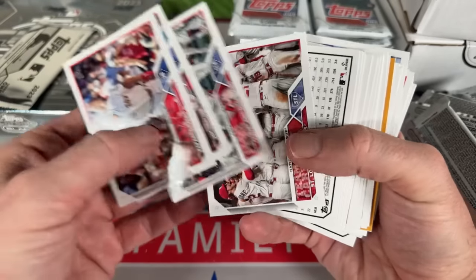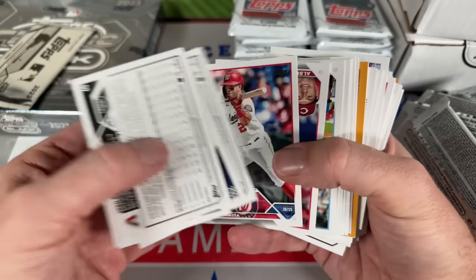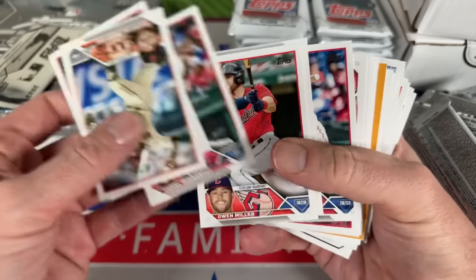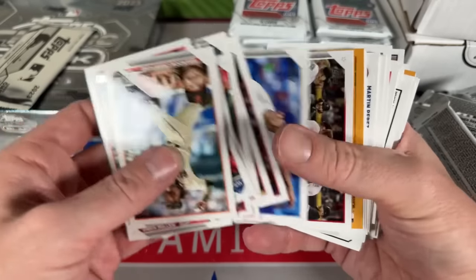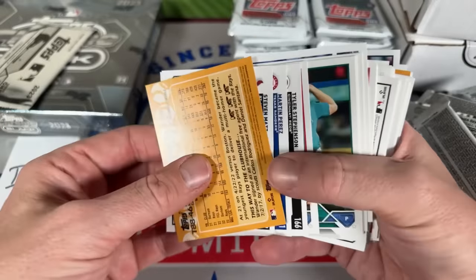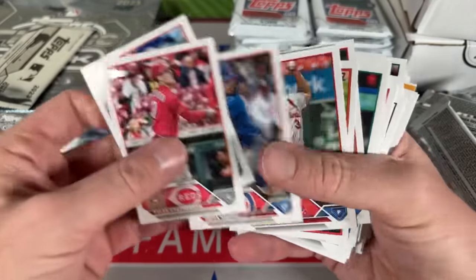Oh, is this going to be like a freaking Franken box where all the cards are flipped there? Oh, I hate these types of boxes. Or all the cards are flipped every which way, half of them going one way, the other half going the other way. These are the worst kind.